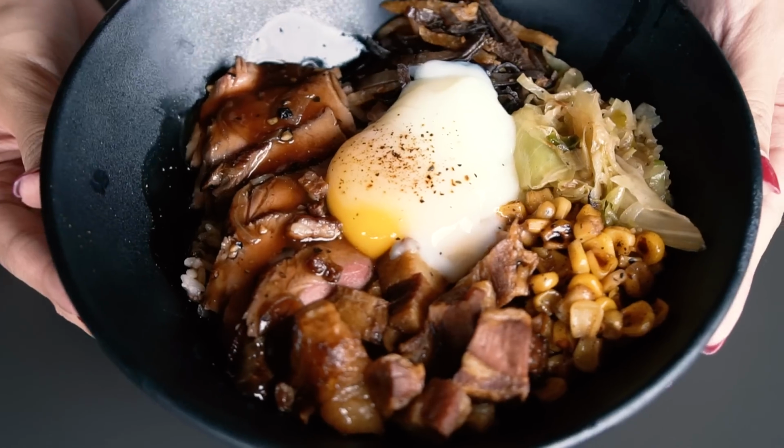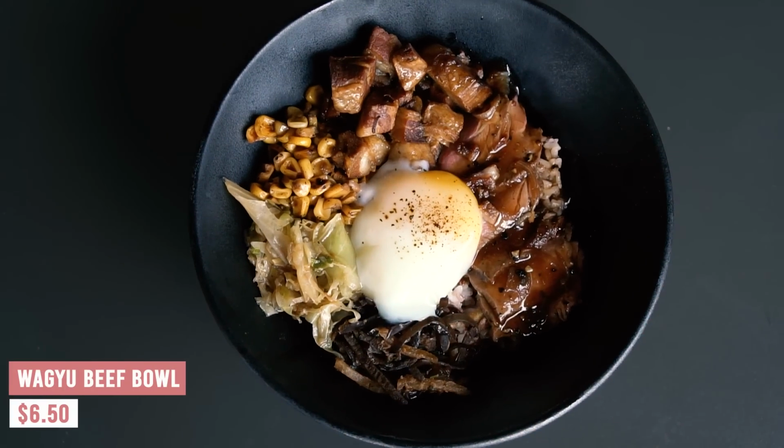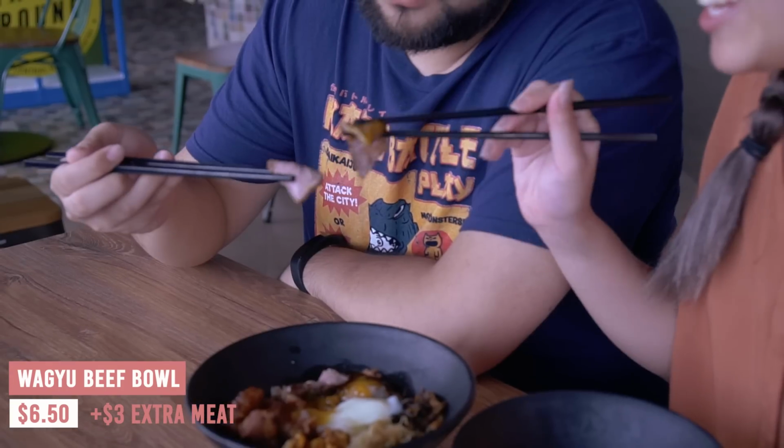Okay, so she used to be a pastry chef, but she's quit that life and now she's serving up donburi bowls inspired by local flavors. She's basically serving premium items like this Wagyu Beef bowl, and we've also decided to be a little bit greedy today, so we added $3 for the Iberico lobak. I'm gonna eat the Wagyu beef first.